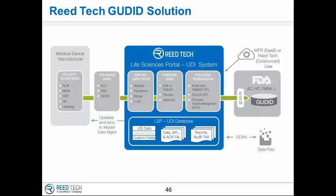Let me quickly talk about the FDA UDI solution. This is our core expertise where we sit between the medical device manufacturer and the FDA and offer an outsource model as well as a software as a service model, where data flows into that blue block electronically. We validate all that data to the FDA business rules, keep version control. We have rules available, and then allow a process of approvals to take place, build the SPL, and then automatically submit that to the FDA.